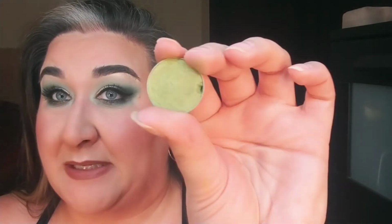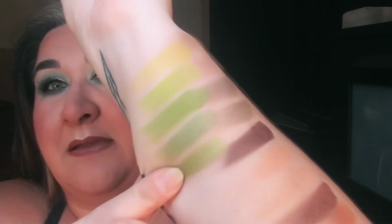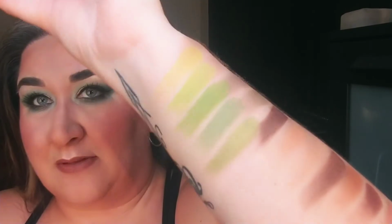This one is Lucky Green. This is one that I wore lots because I have a little bit of Irish in my background, and it has a big meaning to me, so I had to have this too. And I believe this is a Volux Pearl? Yeah, this is one of their very shimmery formulas that I just loved wearing.